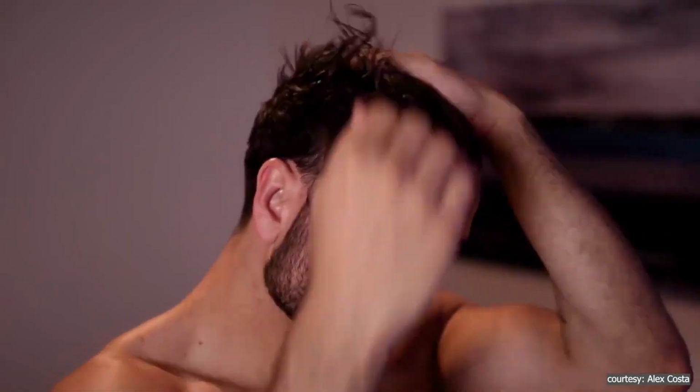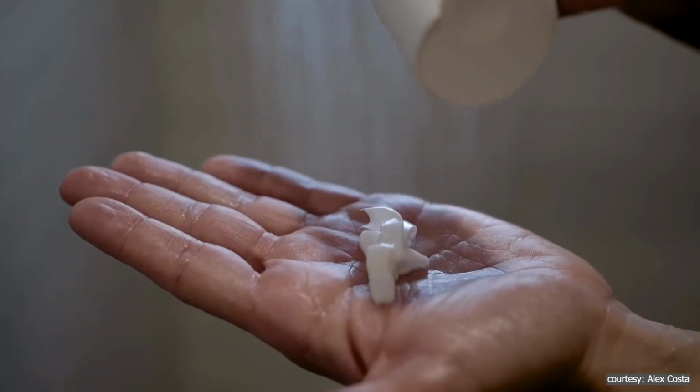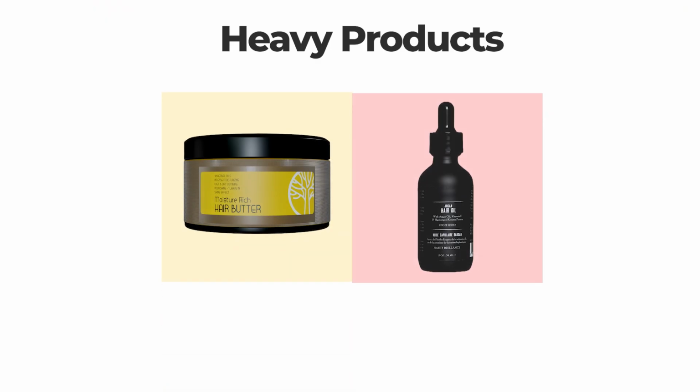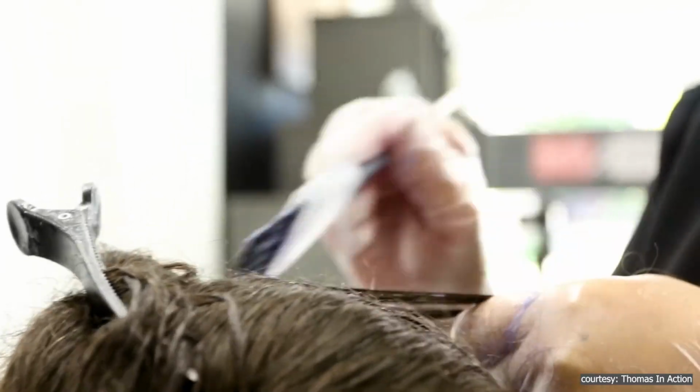If you have high porosity hair, your hair soaks up moisture quickly, but it also loses it fast. Even after using conditioner, your hair might still feel dry. For this, you need heavier products like hair butters, oils, and protein treatments to lock in moisture.